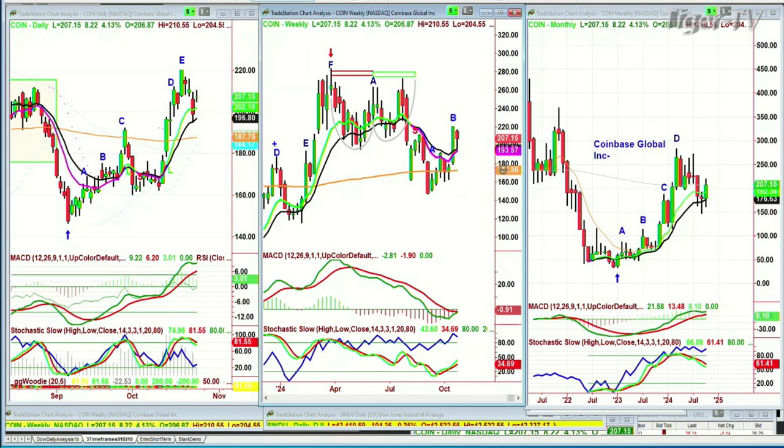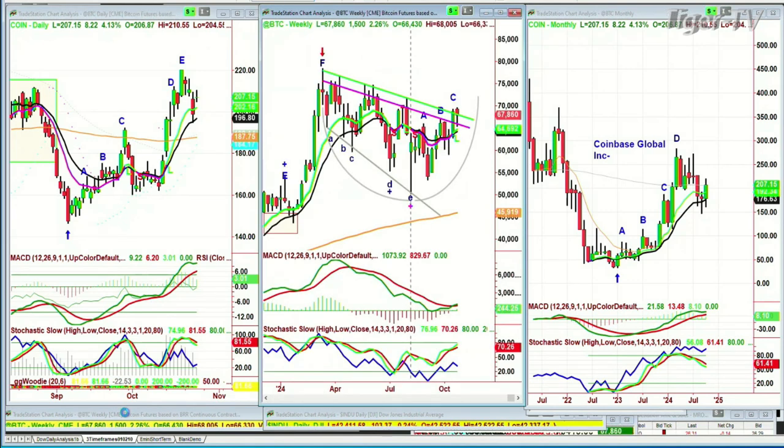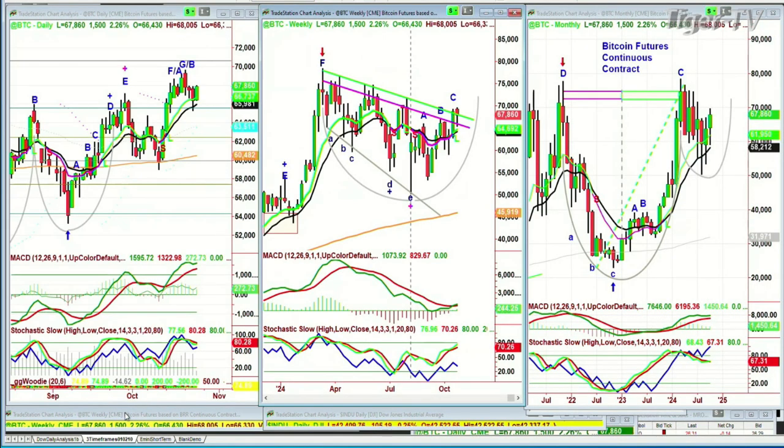So if I put this together with Bitcoin, it's a different chart. In many ways, it's a different chart pattern. The Bitcoin, I think that this is the cup in the monthly chart. This is the handle, not one of my favorite patterns, unless you get it exactly right, which is very much underneath the left side lip. And that's right here at 67,860.